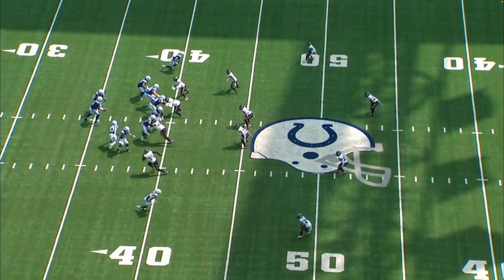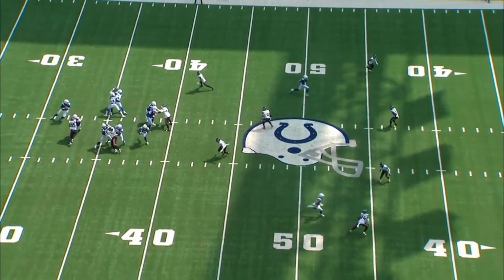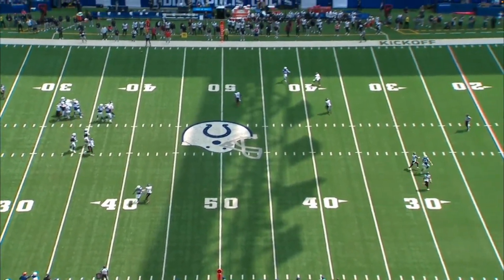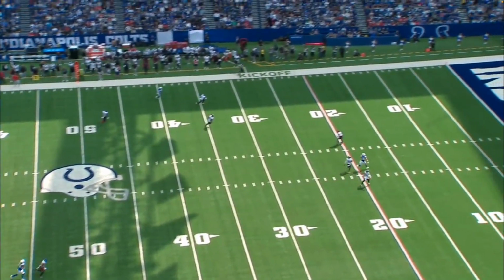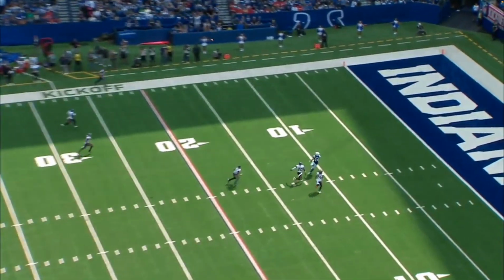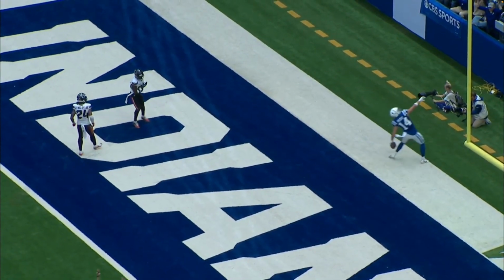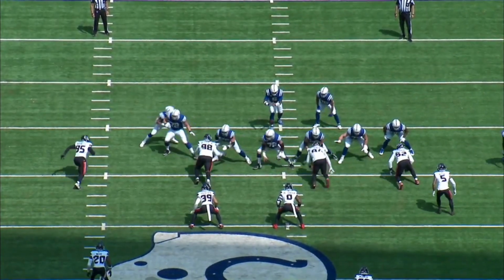But Richardson slips as he reaches the depth of his dropback, and with pressure coming from all directions, most quarterbacks would just throw it away. But Richardson launches it off of his back foot and somehow beats the double coverage to hit Alec Pierce in stride for a 60-yard touchdown on a ball that traveled 66 yards in the air.